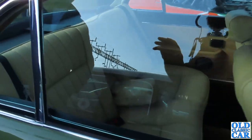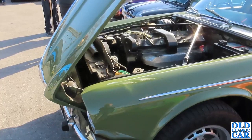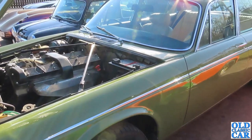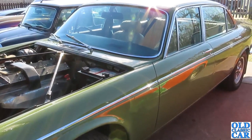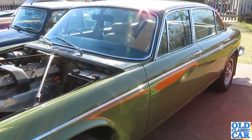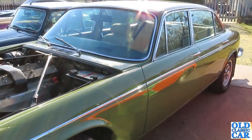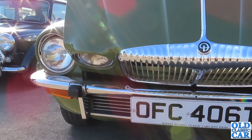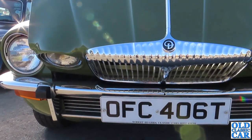Right, so this fantastic XJ, sir. How long have you had this one? I've had this one since 1995. I bought it off a dealer, Robert Hughes. Yeah, I mean, he does a lot with XJs. I spent a good amount of money, but it was in the condition it's in now. And all I've done is kept it in that good condition.